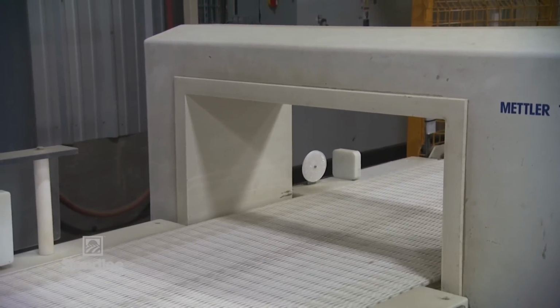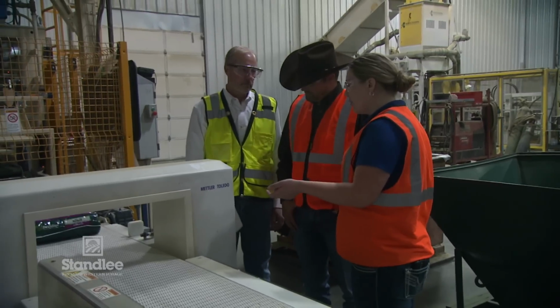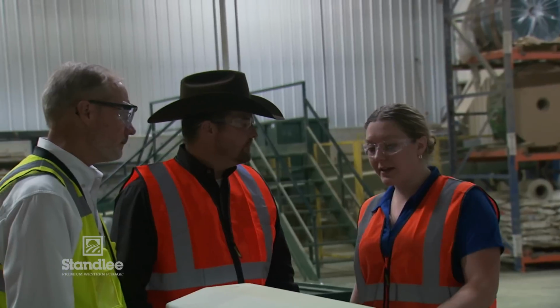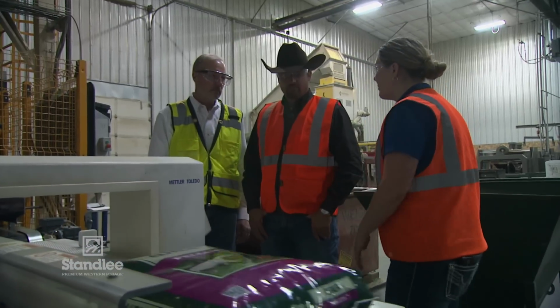So, Brianna, what is this machine here, mate? So this is our metal detector. As the bags go through, it checks to make sure there are no metal particles in these bags. If there are metal particles, then this pushes out and pushes the bag off.